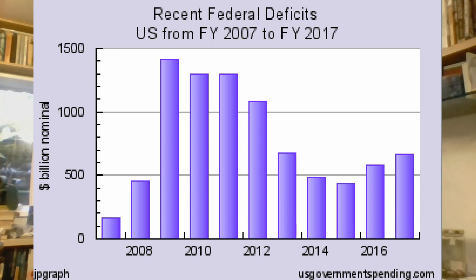What was all that about? The answer is simple. Back then, the feds were spending money like water to bail out the credit system in the real estate / stock market / banking crash of 2008. Then they were spending money to stimulate the economy.